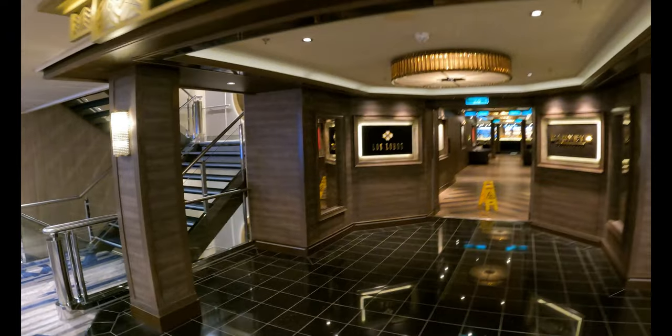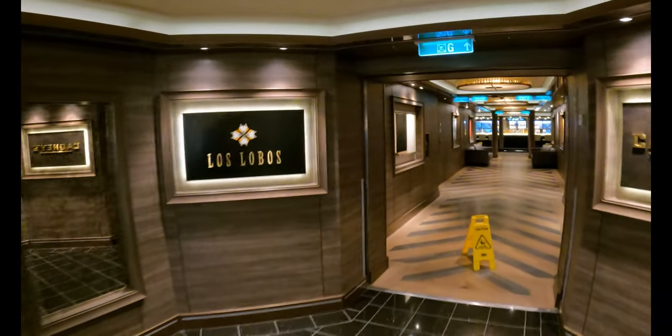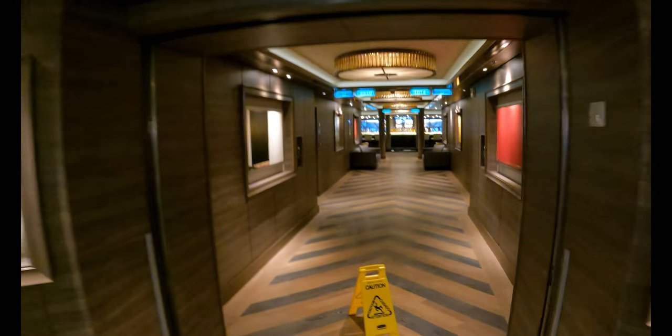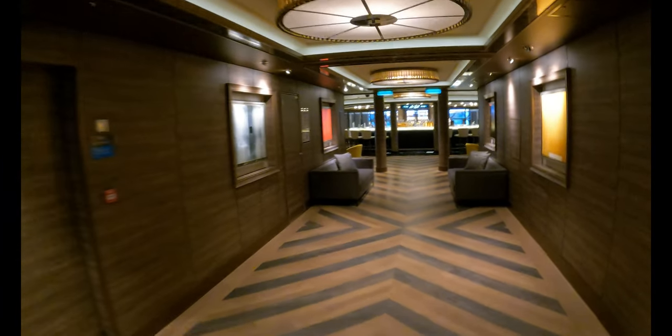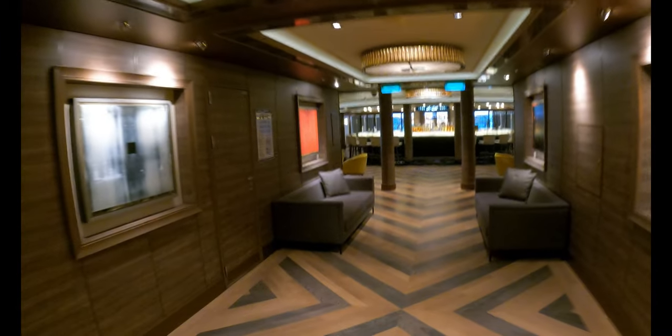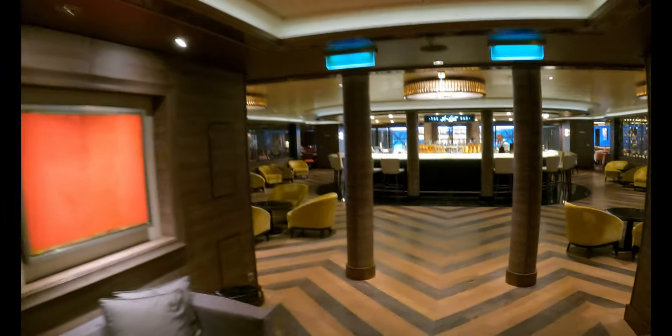And now coming up onto specialty restaurants we did eat at, we ate both of these, Los Lobos and Cagney's. Cagney's on the right, Los Lobos on the left. Cagney's is the steakhouse. They do have one on every NCL ship, I believe. Standard steakhouse fare. It was very excellent. I went there on my birthday.